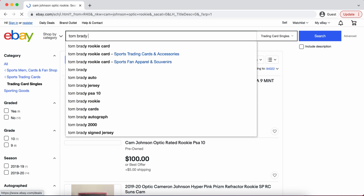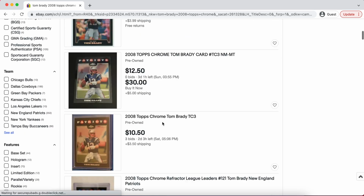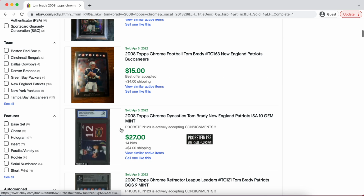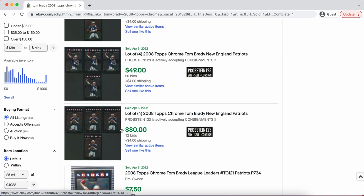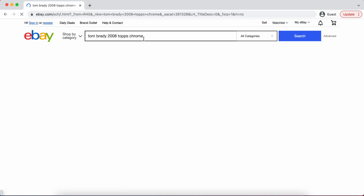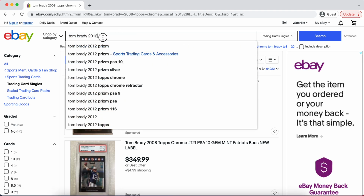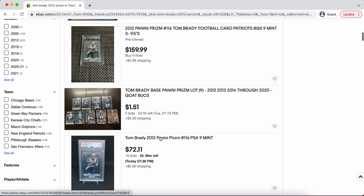Now, without further ado, we're hopping right into our next pick, and that is Tom Brady and his 2008 Topps Chrome. So this is a pick that is a little bit out of left field, but I think it's a good buying time for Tom Brady's 2008 Topps Chrome. As we know, the football market has followed a lot of the same trends as the basketball market. One example is with 2012 Prism. If we look at Tom Brady's 2012 Prism, after 2012 Prism took off for basketball, which is first year Prism, 2012 football started to pick up for football as well.